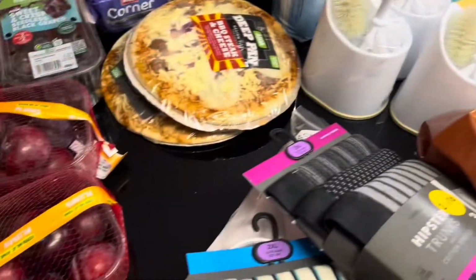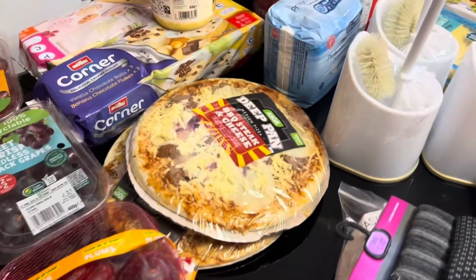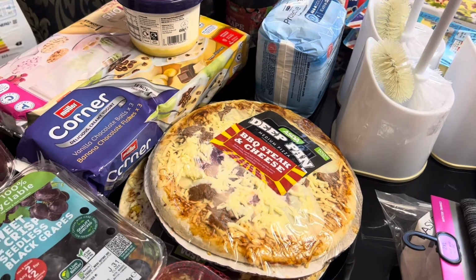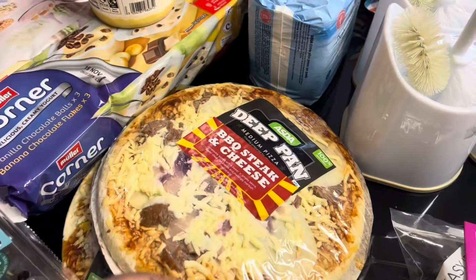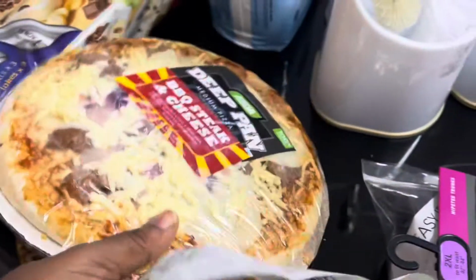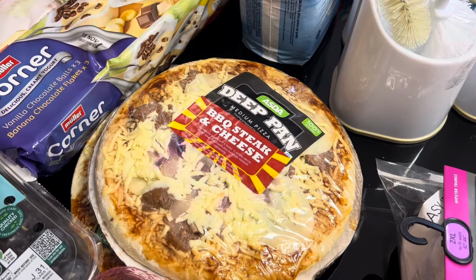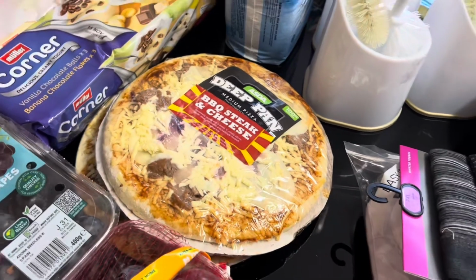Okay, so over here we have some pizza. I think the pizzas are £3.50 for one. I couldn't find the big one, so I bought 2 types. This is barbecue steak and cheese. The other one is barbecue chicken and bacon. They are £3.50 each. So I bought 2 of them.